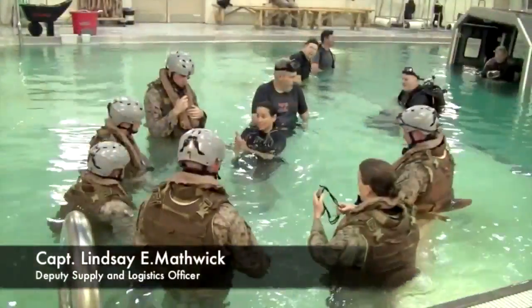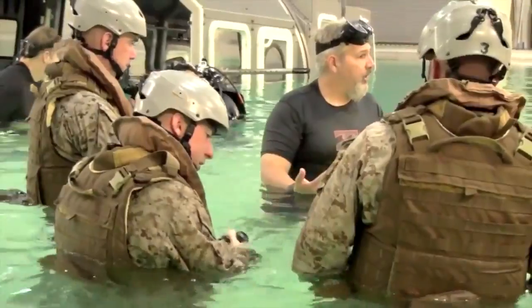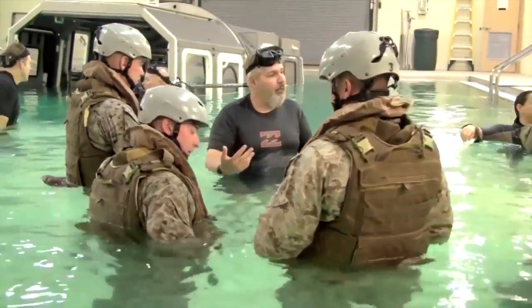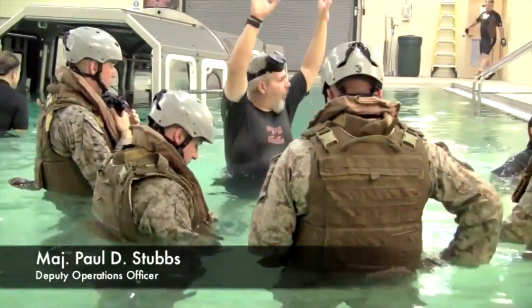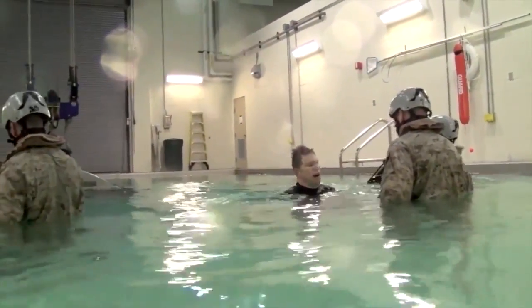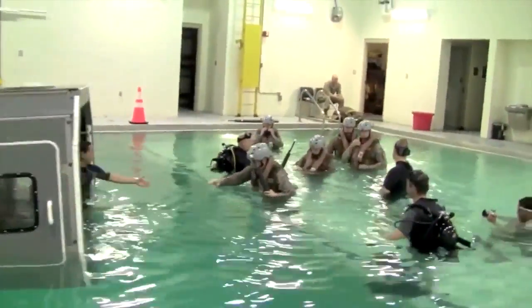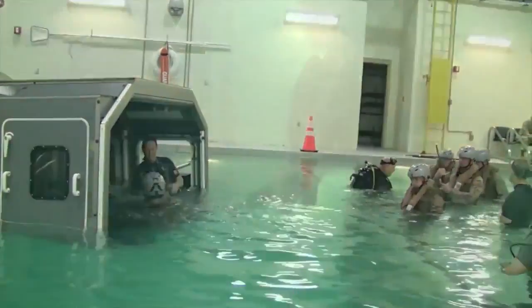Very worthwhile and realistic, especially since they started off the class showing a video of an actual helicopter crash. So everybody was in the mindset that it was worthwhile and necessary training. But it is a completely unnatural act to be upside down in gear underwater with blackout goggles on. So they do a great job of telling you what to expect. They do a couple of run-throughs in the sweat chairs where they flip you and you're just sitting in a chair, and then they give you the instruction you need to get through it.